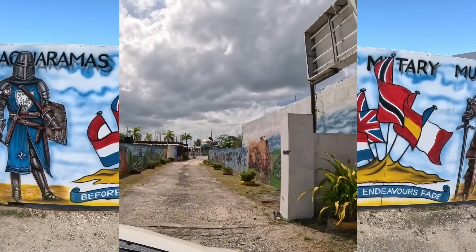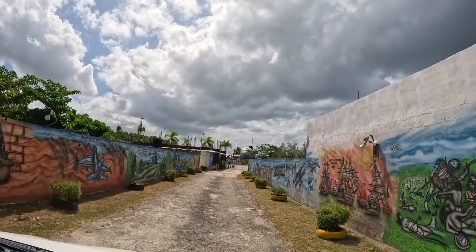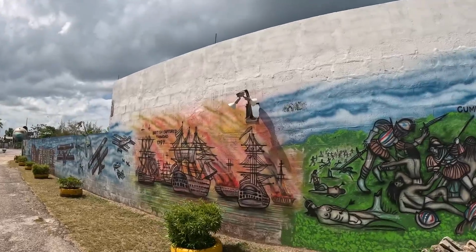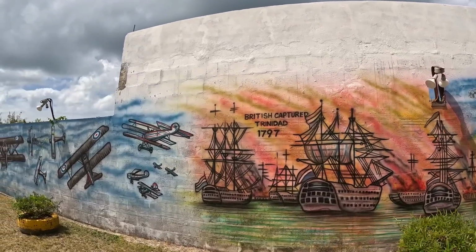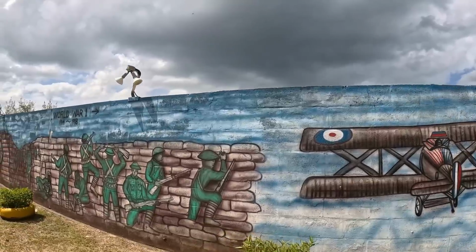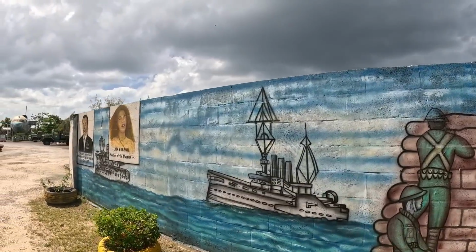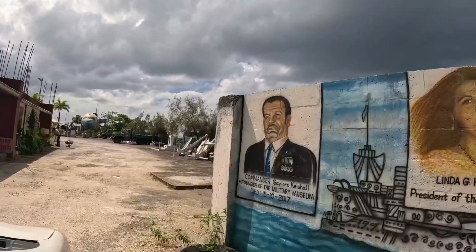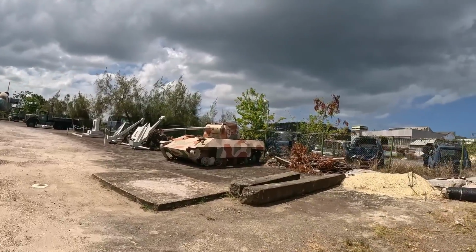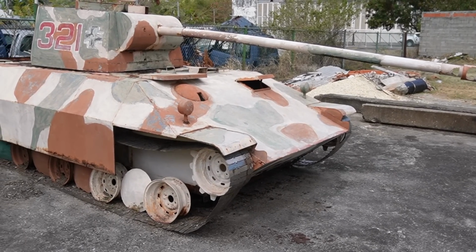Right, let's head inside, and along the way is a mural depicting various military scenes throughout history. And spoilers, the military museum is not limited to just Trinidad and Tobago's military history. The founders of the military museum opened these doors on October 8, 1992. And wait, is that a tank? Why, yes it is!